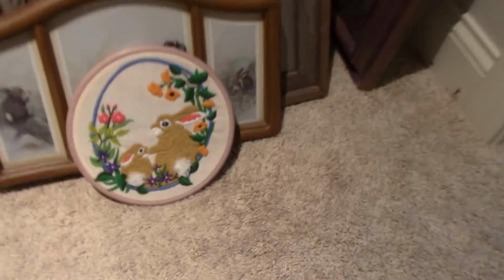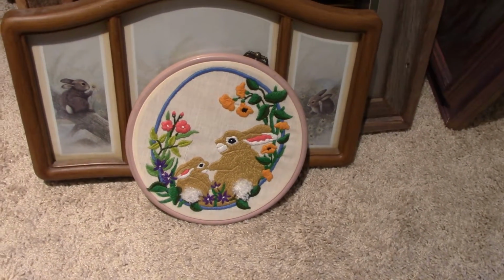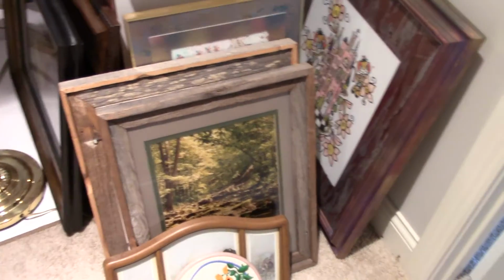Isn't that cute? My mom got that for me. She said she thought I'd like that. I've never really been into bunnies that much, but I thought that was very cute of her to think of me. My mom's passed now.